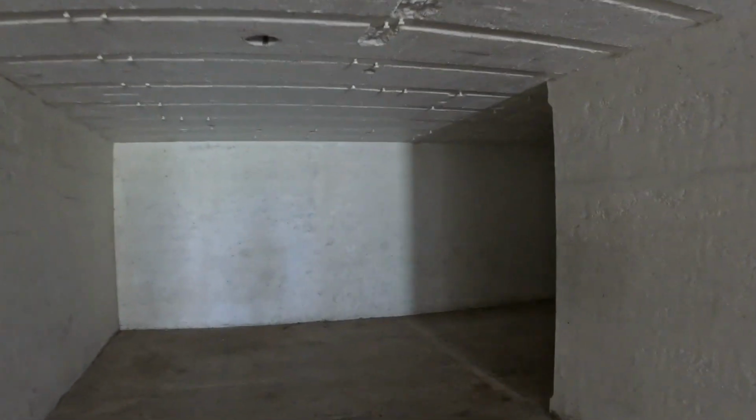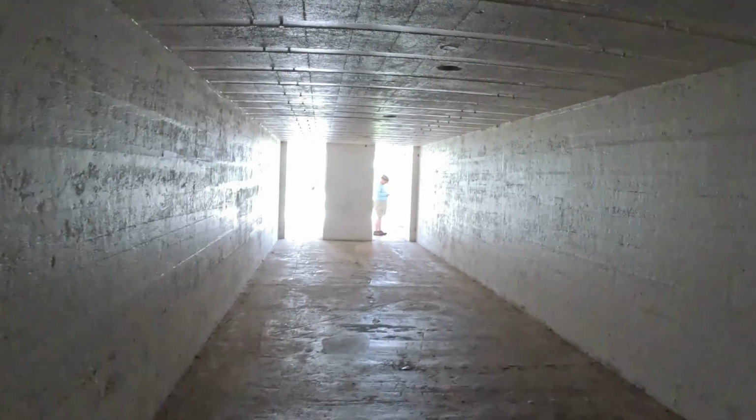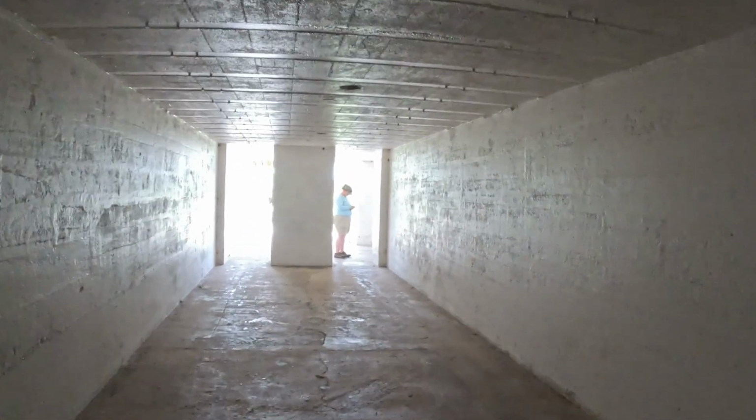Check out this hall. Oh yeah, you come around this side, back to where that room was. It's dark and creepy back here. It could be an evil entity back there. Oh, look at the tire marks in the pavement. Look at that. That's interesting. There's some more.